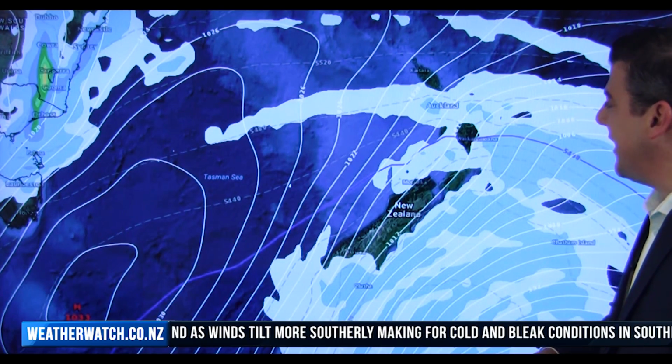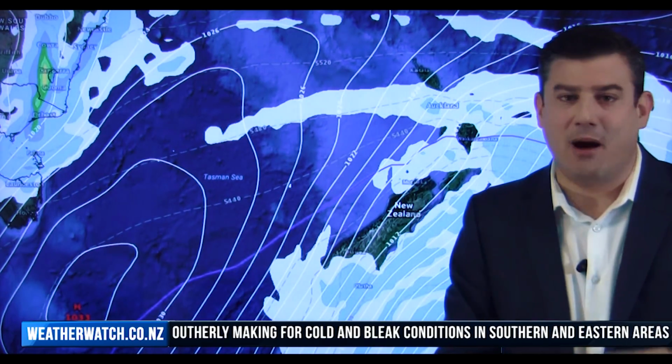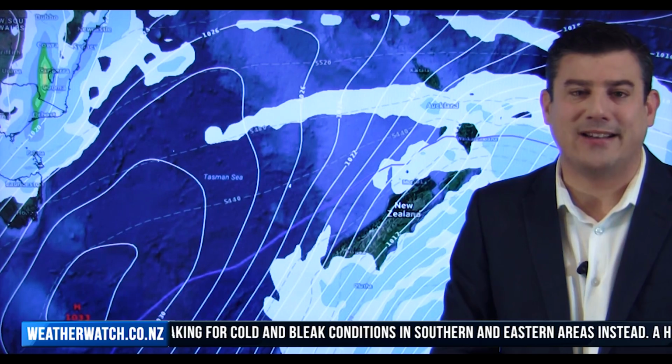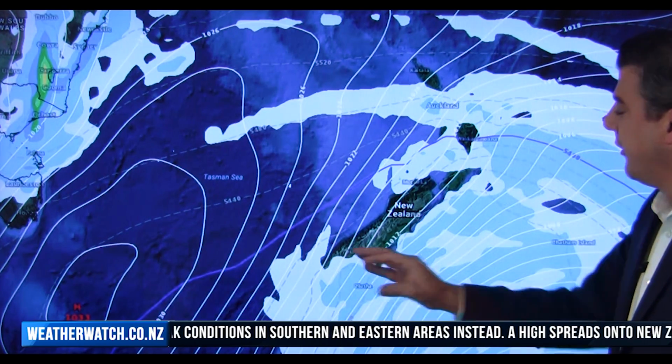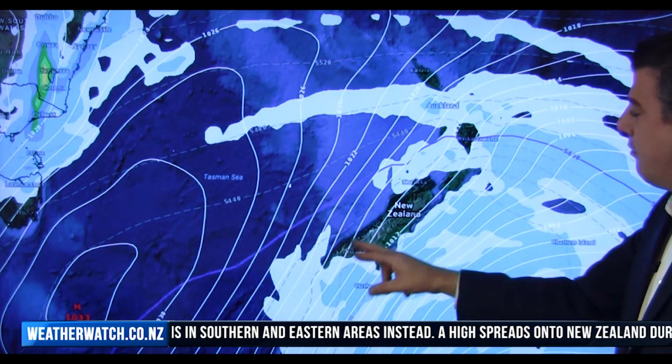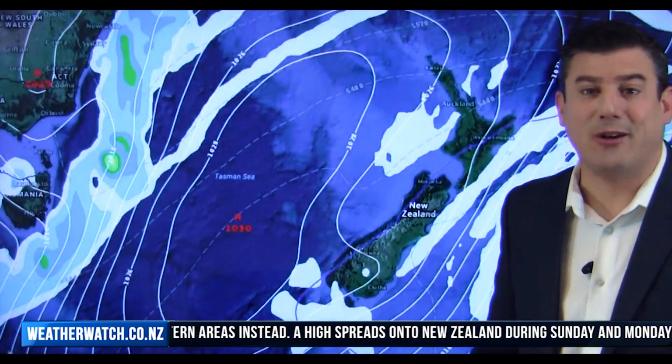Snow showers around Central Plateau, snow showers on the mountains and ranges here. Dunedin might see some snow showers around Friday and Saturday to low levels, might even get down to close to sea level. So this is a cold blast, but there's still some really big areas of dry, like the west coast, which will be seeing the sun come out on Saturday.